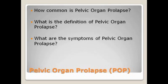Finally, what are the symptoms that present with a pelvic organ prolapse? Well, the most common one is pelvic bulge, followed by other symptoms like pelvic pressure, pelvic pain, back pain, voiding complaints, bowel symptoms, pain during intercourse, or even difficulty walking or sitting.